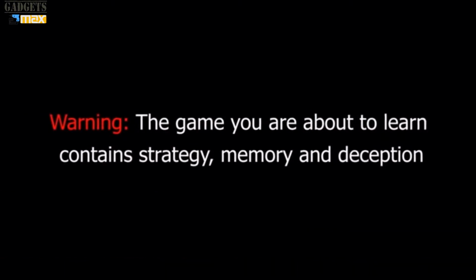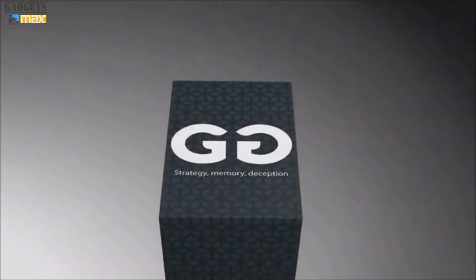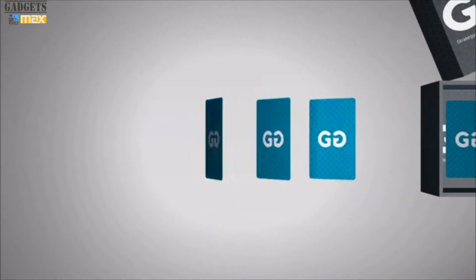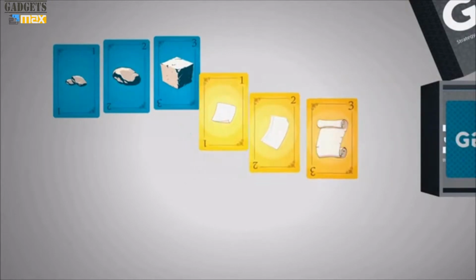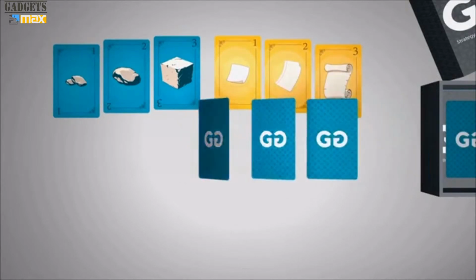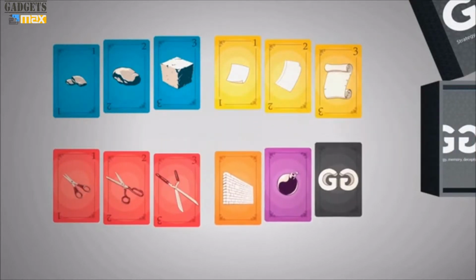Warning. The game you are about to learn contains strategy, memory, and deception. GG is a fun card battle game, which takes 5 minutes to learn, involves little luck, and also requires strategy with every move. It's easy to learn because the main cards are rocks, papers, scissors, walls, bombs, and your GG card.